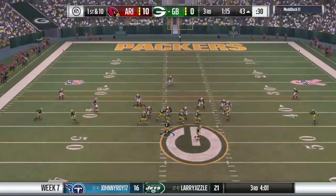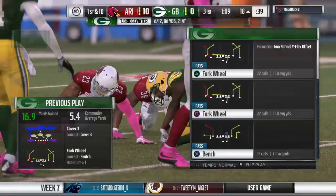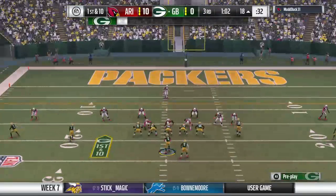Let's go. 1st down, Bridgewater. They complete it to Hill, and he gets this one all the way down inside the 20-yard line. And now inside the red zone, the offense will operate.